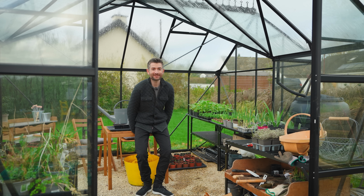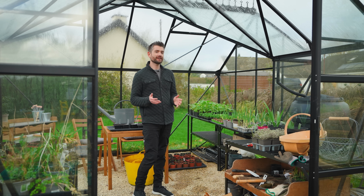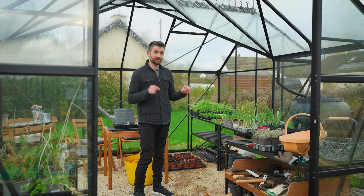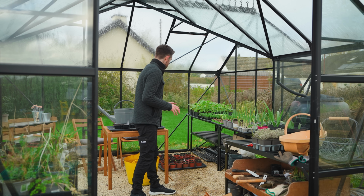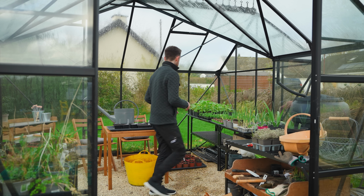Okay, greenhouse time. And what's nice is I think this is the first time that I've properly shown you the greenhouse since I got it built last summer. It sits at the end of the guild garden, and this is going to be the nerve center of all of the growing. And as you can see, growing I have been doing.